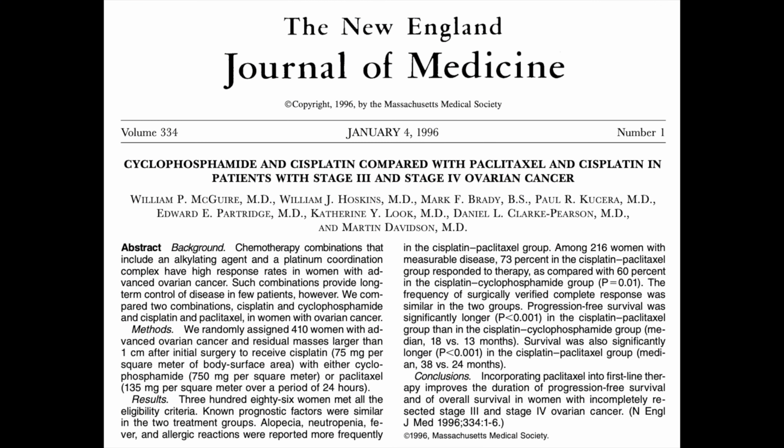In conjunction, another study came out in 1996 showing that doublets, which was cisplatin and Taxol, had a favorable profile for overall survival as well as PFS in those with stage 3 or stage 4 advanced ovarian cancer. So the standard became carboplatin and Taxol. But now the question was, how many cycles are you going to give?